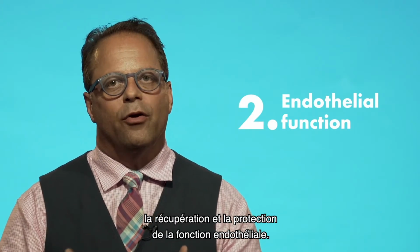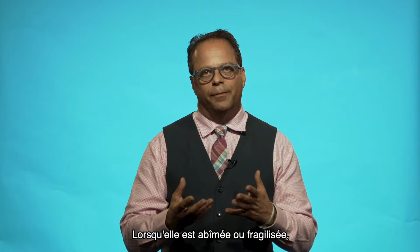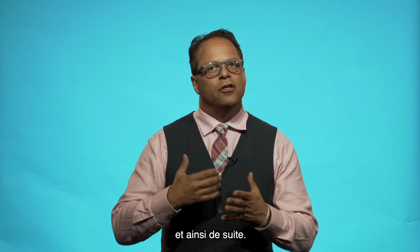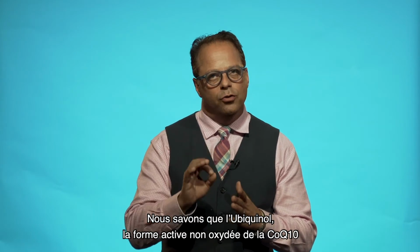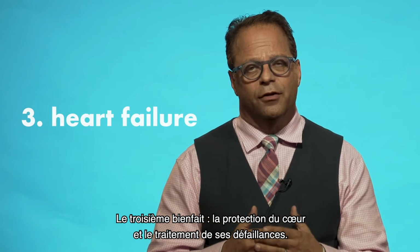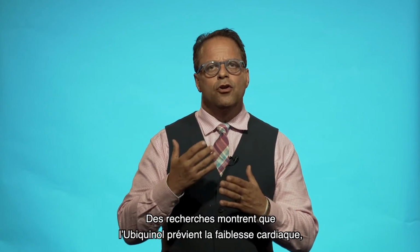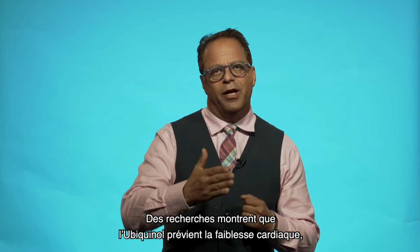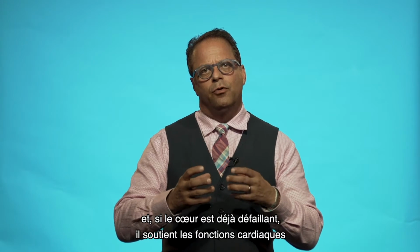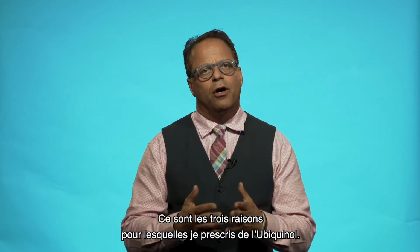The second relates to that as well, and that's called endothelial function, repair, and protection. The endothelium is the lining of our blood vessels. When it becomes damaged or fragile, you get more heart attacks, you have problems with hypertension, so on and so forth. We know ubiquinol, this reduced form of CoQ10, is protective as well as reversing of problems in endothelium. The third is both the protection and the treatment of heart failure. Some patients, whether it's from heart attacks or other issues, their hearts get weak over time. We know ubiquinol from research helps keep it from getting weak, but also when it is weak, it helps it to function better and even improve the way that it's outputting blood. So those are my three main functions for ubiquinol with my heart patients.